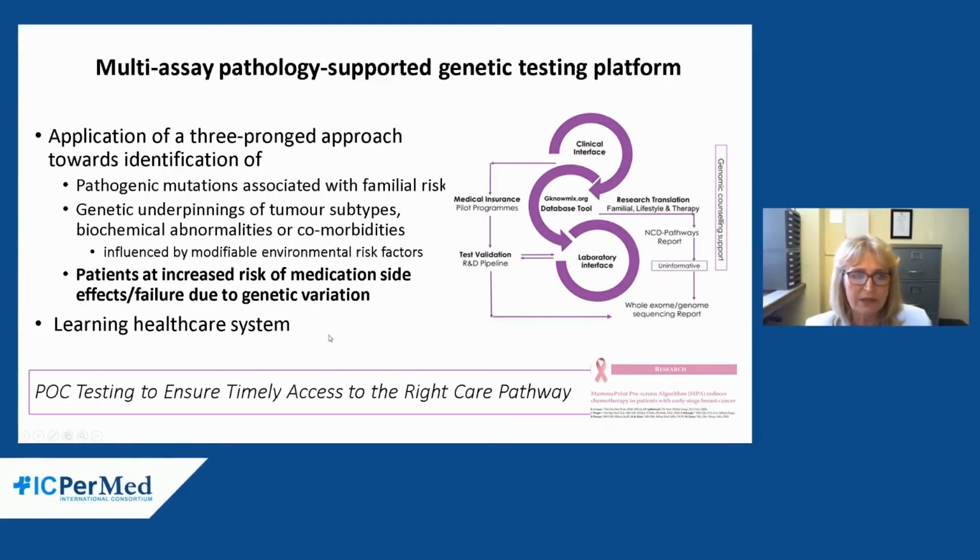It all forms part of a learning healthcare system where we try to make sure that the patients access the right care pathway according to their clinical problem. So you can see here we also work with medical schemes in pilot programs. This resulted in medical schemes starting to reimburse some of these genetic tests, because otherwise it would not be accessible.